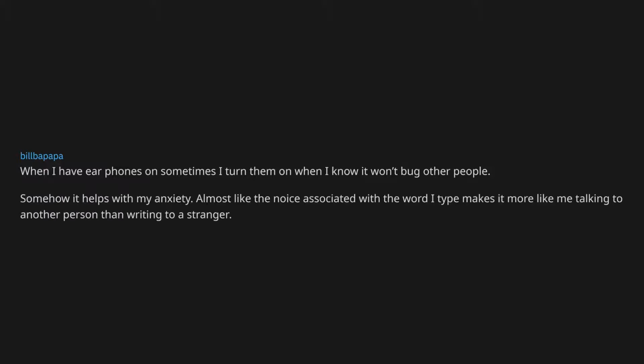When I have earphones on, sometimes I turn them on when I know it won't bug other people. Somehow it helps with my anxiety. Almost like the noise associated with the word I type makes it more like me talking to another person than writing to a stranger. It tells me when my phone isn't on silent, I don't need it going off in class.